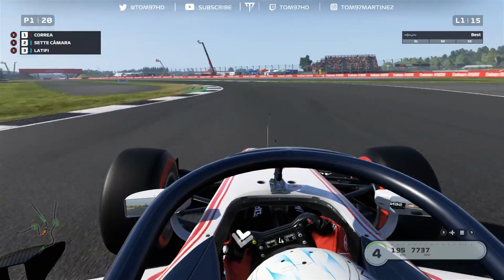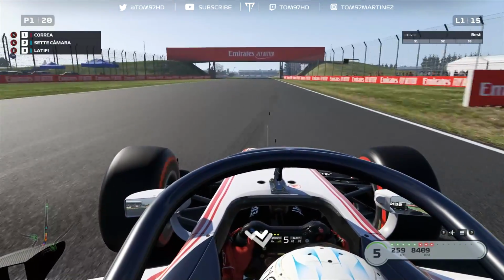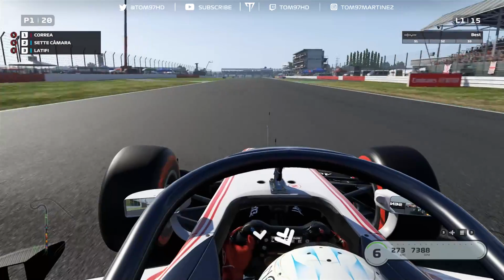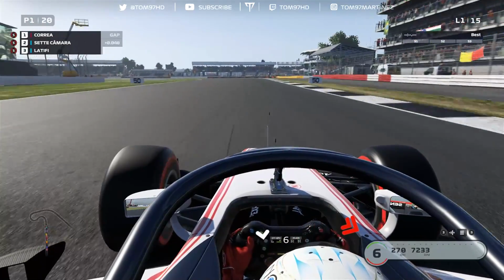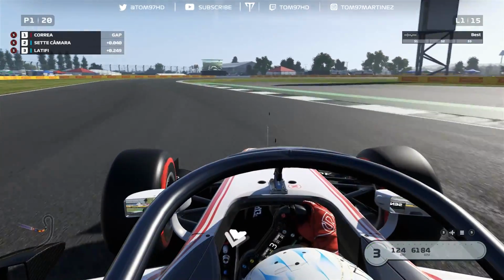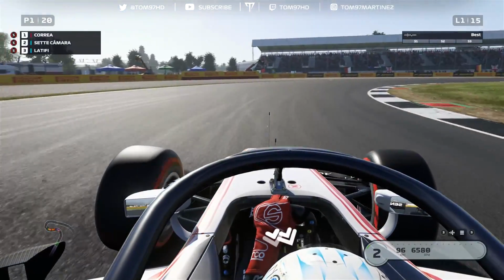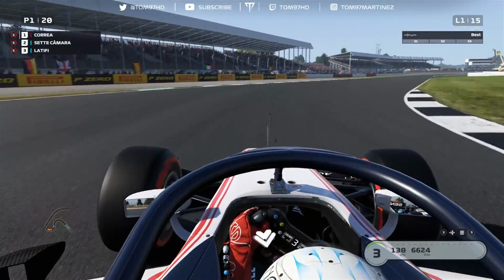I'm used to the wet conditions, so this might take a moment to get used to. As we've got Sete Camera looking for a move behind us here, he's gaining. We're going to have to defend the inside into Brooklands. Easy on the brakes. I've got no idea where to put the brakes on. We're now holding on though onto our lead as we go into Luffield, picking up a little bit of understeer, but we do stay in front for now.